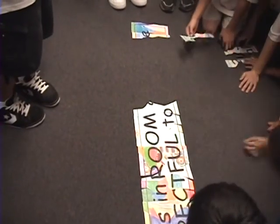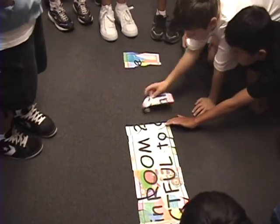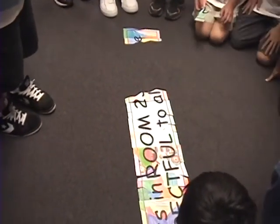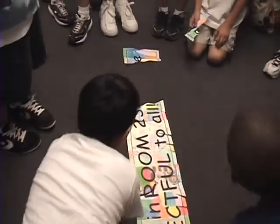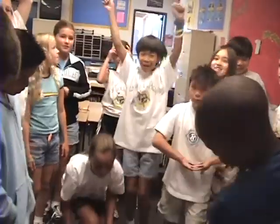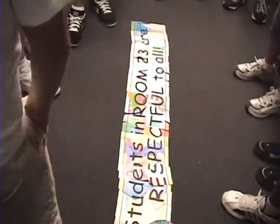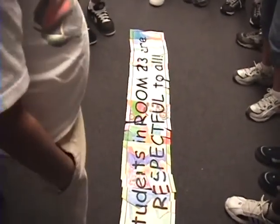3 minutes left. There's only 2 people left. Who has part of a 3? Who has a 3? Okay, what does it say? Students in room 23 are respectful to all. Aw, how nice.